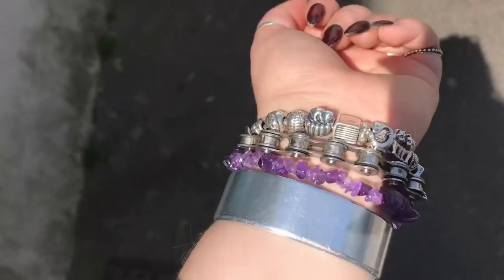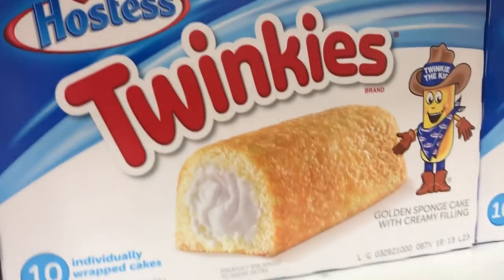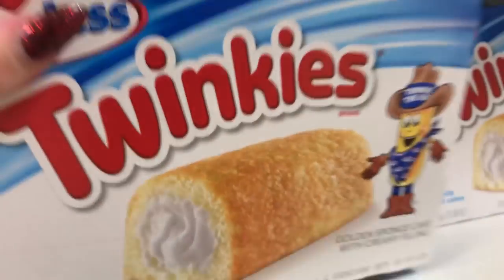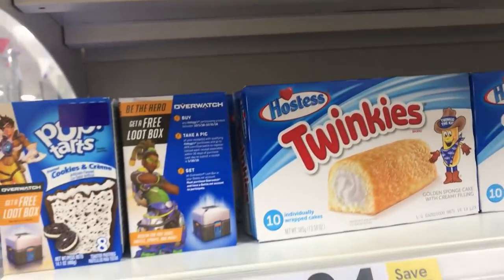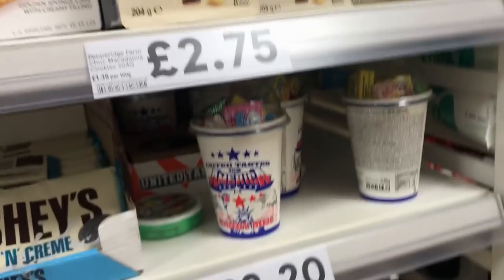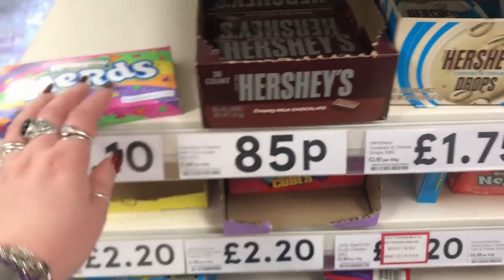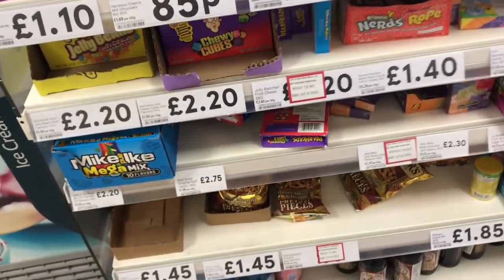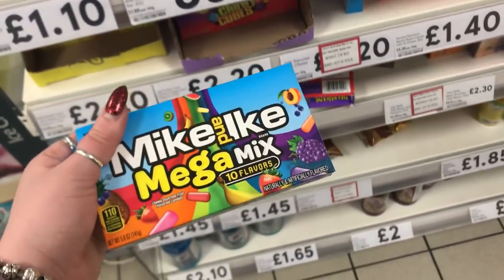Amethyst bracelet. This is my first time in my life I've ever seen a Twinkies. Ooh, they're heavier than I expected. And these things. I think these are like the American section? These, ooh, Hershey's. I think that's American. Do let me know. Ooh, Mike and Ike. I was sent these once, I think I got them in my Halloween box.